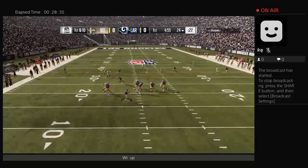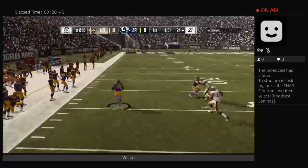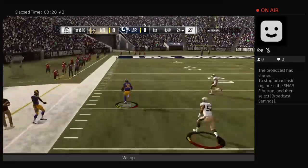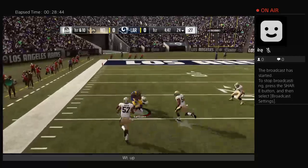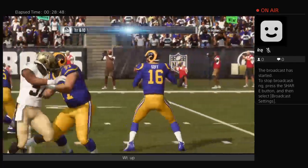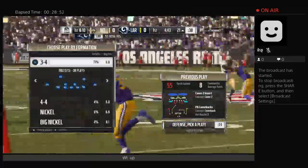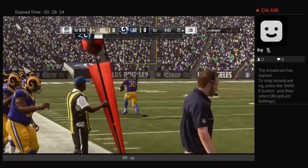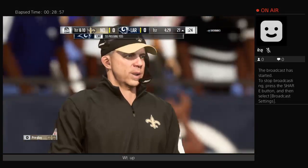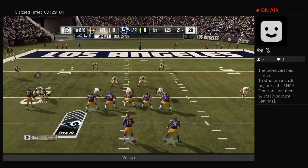On first down, gone. Finding a safety valve here. That's complete. And he finally goes down, but not before reaching the 21. A huge play there right off the bat. 55 yards. So barely time to catch our breath. Here's 1st and 10 just outside the red zone.